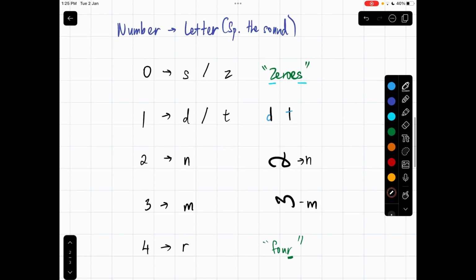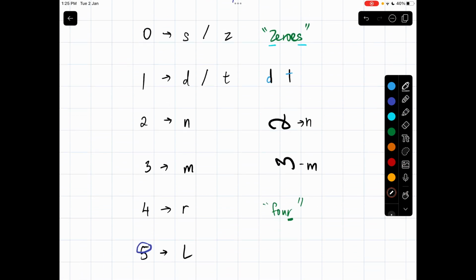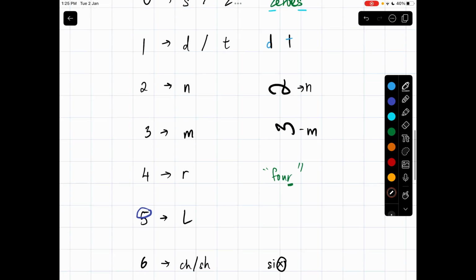All of these on the right are just for you to remember the corresponding sounds. They don't play much of a big role. It's just for you to remember.